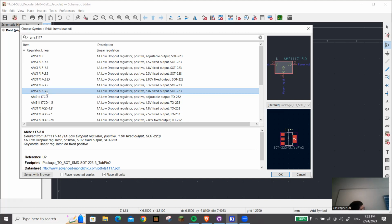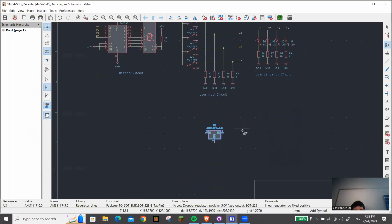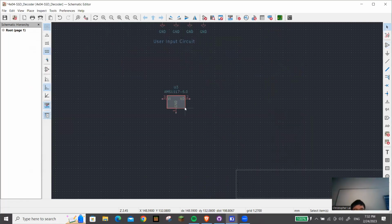This chip right here. Double click that and put that into our circuit. I'll put it down here. This one's going to be quite the biggie. So we'll work from here.